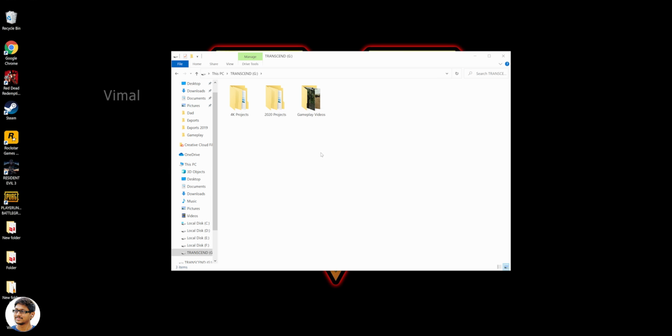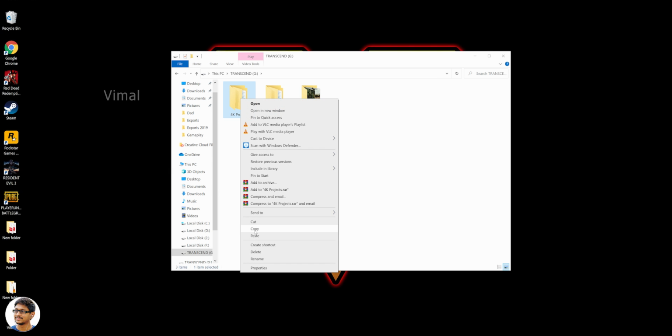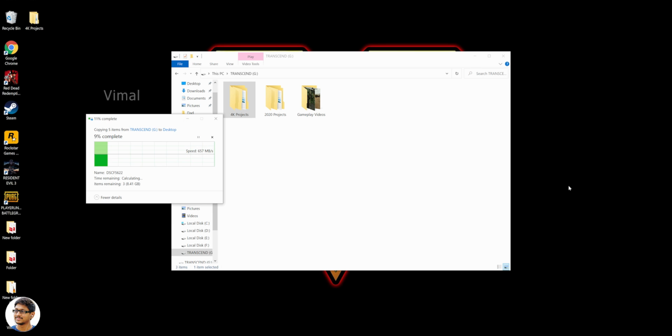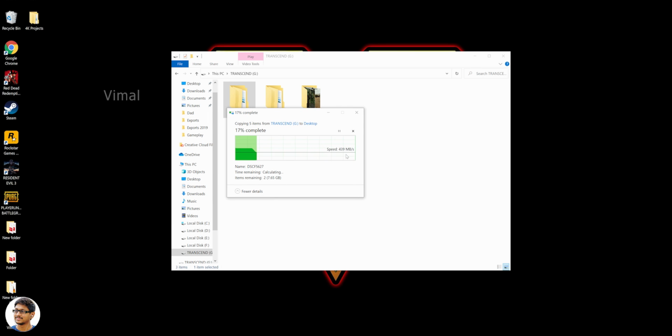So now it's time to put this SSD to a practical real world test. We'll be copying some huge files to and from the drive and see what kind of data transfer rates we'll be getting in real world usage. As you can see, I've got a lot of files on the drive, right? First, I'll be copying this huge 4K projects folder consisting of multiple 4K files from the Transcend drive to my desktop and show you the speeds. Whoa, we've got max transfer speeds of around 400 to 300 Mbps and gradually came down to 200 Mbps.